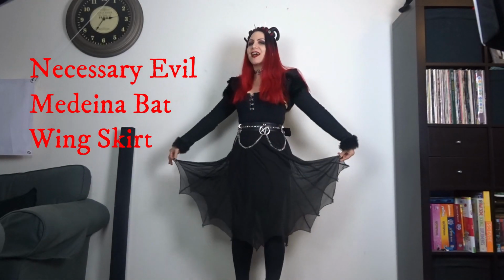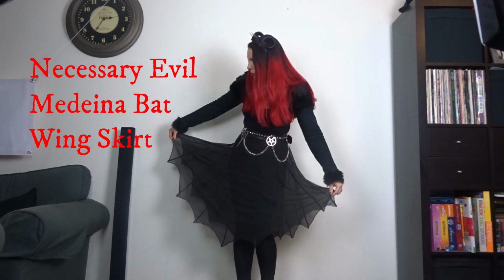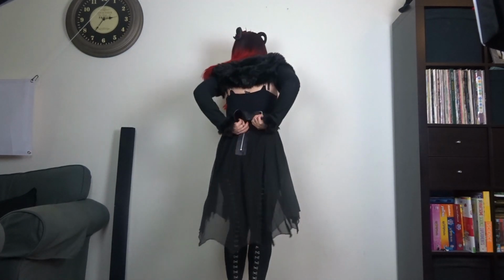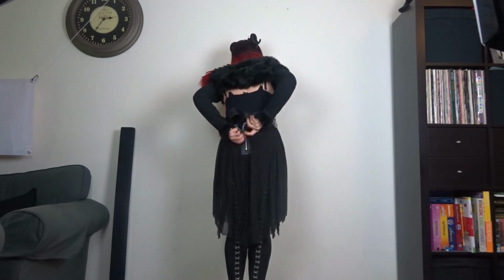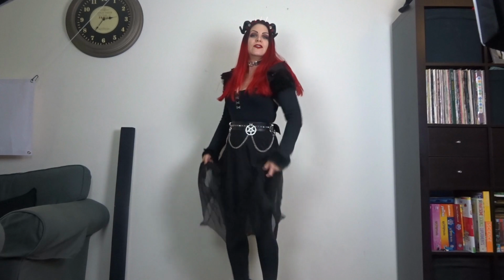Okay, this is the Necessary Evil Medeina, I think I'm pronouncing that right, mesh skirt. It has this beautiful batwing detailing at the bottom with these lovely mesh panels. It's 95% polyester, 5% elastane. It has the lovely zip at the back, as you can see. And I have paired it with the Necessary Evil Venus jumpsuit.